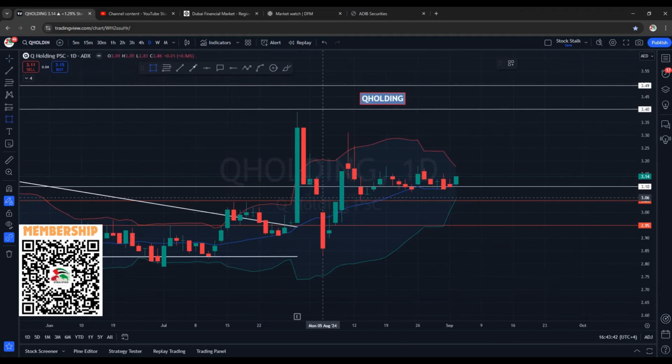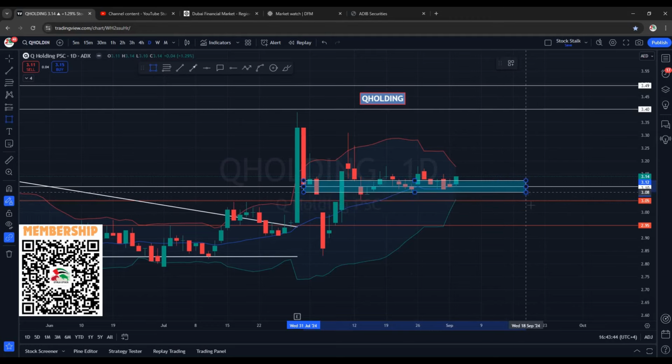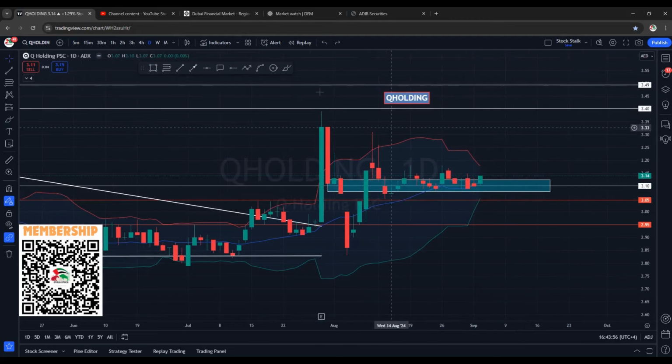We know support for Q holding is between 3.08 and 3.10. It's been going sideways for so many weeks. 3.08 is holding very well for now. We can see buyers are present in this zone. Whenever price comes near this support zone, we can see a push to the upside. So this gives us a confirmation support is intact.